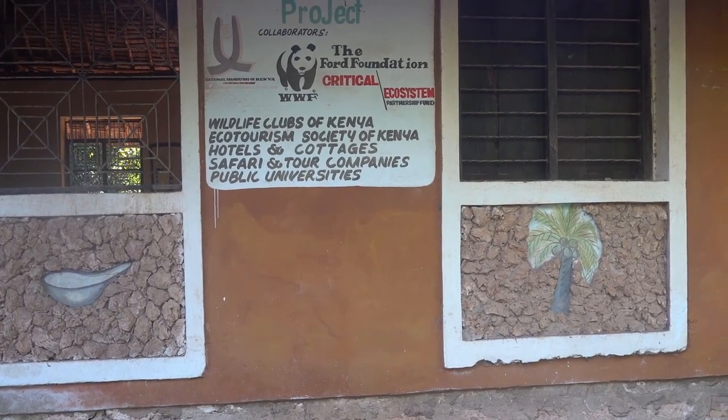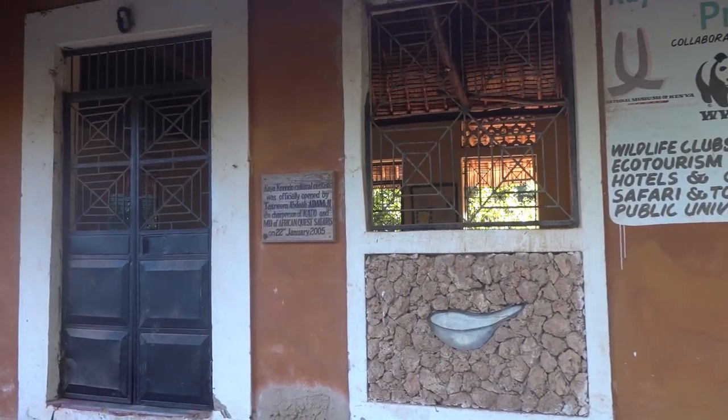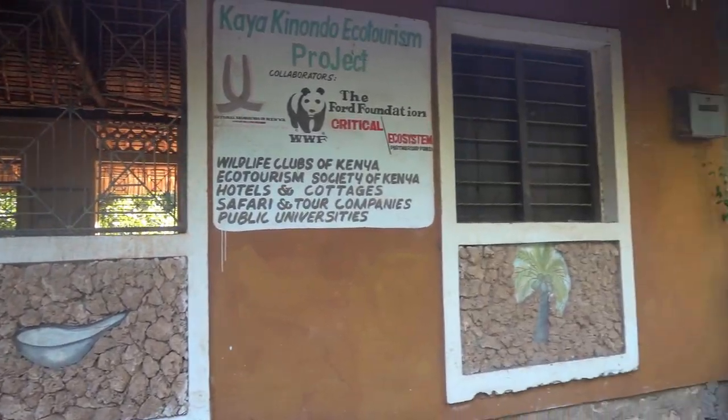Walking. So it's all walking. So yeah, for 1,000 shillings you can walk through the sacred forest and be shown around and show a bit of traditional African way of living.